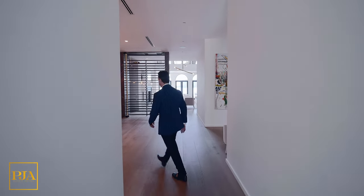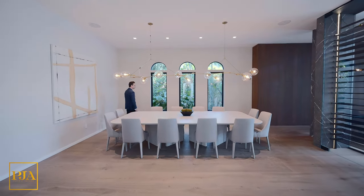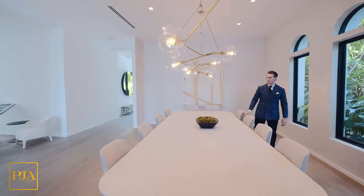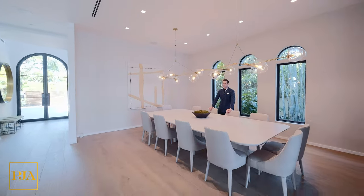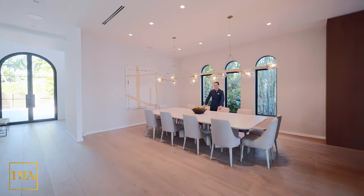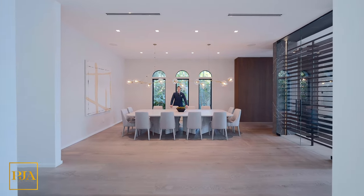As we continue forward, we enter a very impressive formal dining room. I cannot think of a better place to entertain now that the holidays are approaching. Here you have pendant lighting with 10 glass globes and Edison light bulbs, 12 oversized linen chairs, and a polished natural stone table.